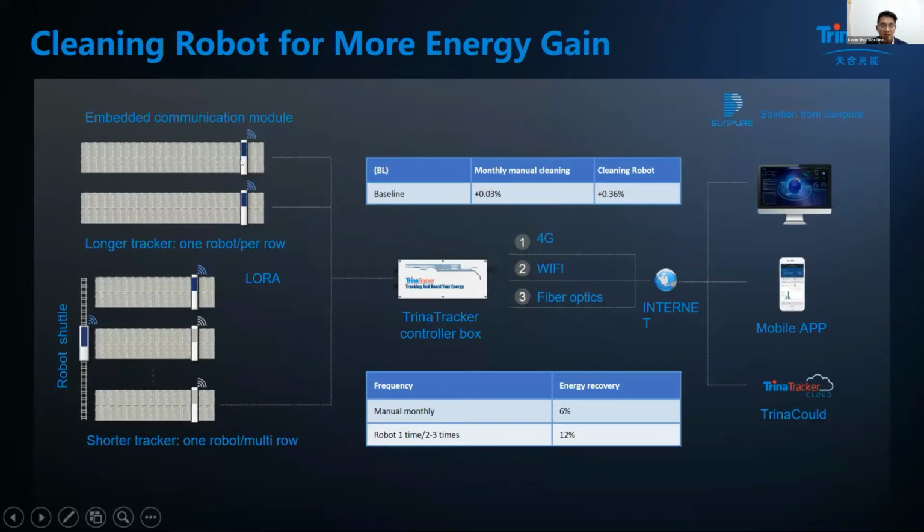Each row has a cleaning robot, and they are automatic, and they communicate with LoRa communication. It's a wireless communication, and all these cleaning robots' communication is controlled and collected by TrinaTracker's controller box, which is also manufactured and provided by Trina Solar. Then through the Trina controller, we connect to the internet to the final Trina SCADA system, and it can also go to the mobile app for total management.